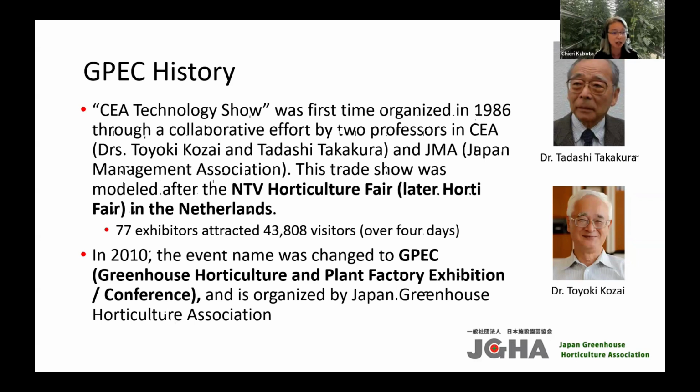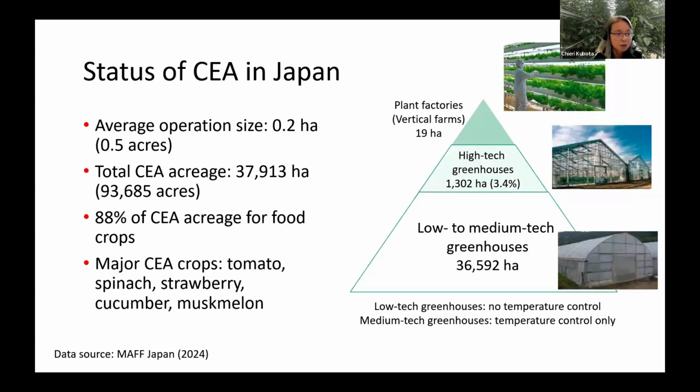And then the name changed because of the increasing interest in plant factories and vertical farms. So in 2010 they changed it to GPEC, Greenhouse Horticulture Plant Factory Exhibition Conference. And the main organizer now is the Japan Greenhouse Horticulture Association. So that's a little bit about the show. Now, a little bit of the CEA in Japan.